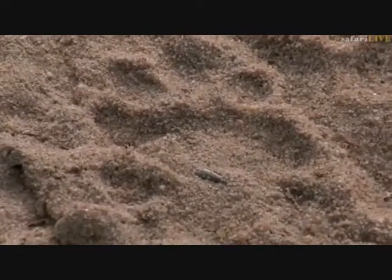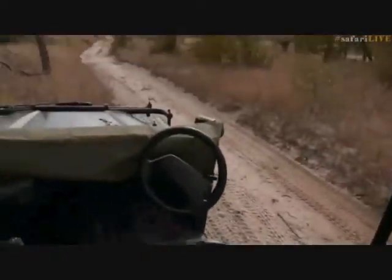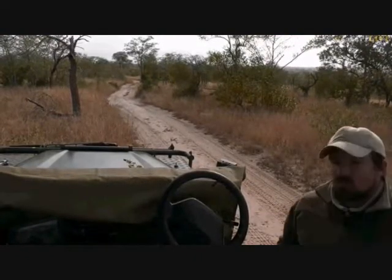Well, unfortunately we haven't got too much luck. We just got more tracks going out, so we found where they came out of this area, and they're now heading northwards towards Zoe's and to the Balanites and down the road and back the way we've just come. So very, very cool that they're at least out.